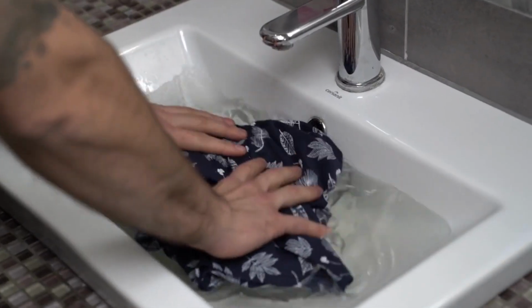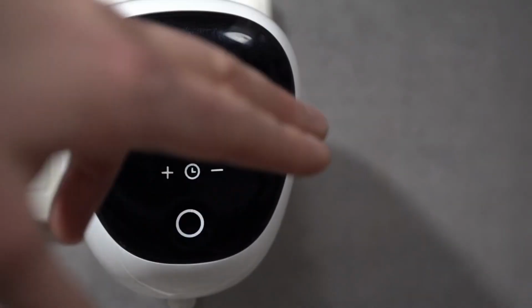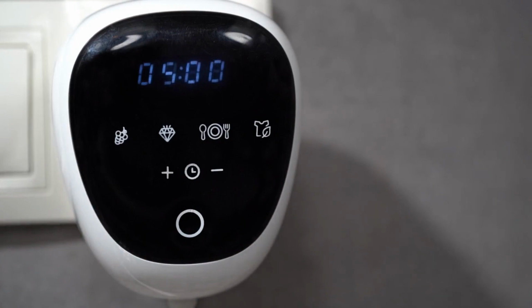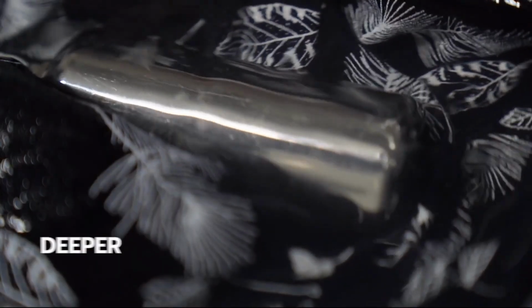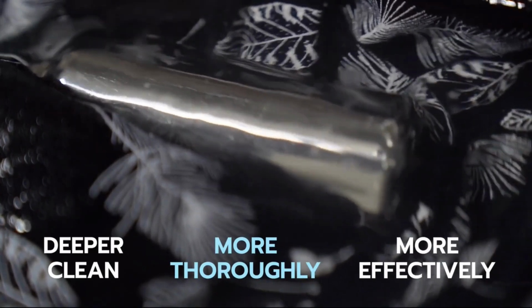At 50,000 ultrasonic vibrations per second, you can actually see the dirt lifting off the clothes, jewelry, food, and more. The Ultrasona cleans deeper, more thoroughly, and more effectively than anything else in your house.